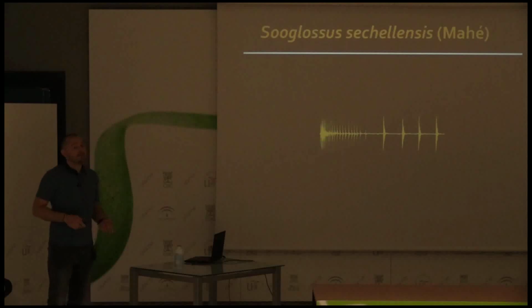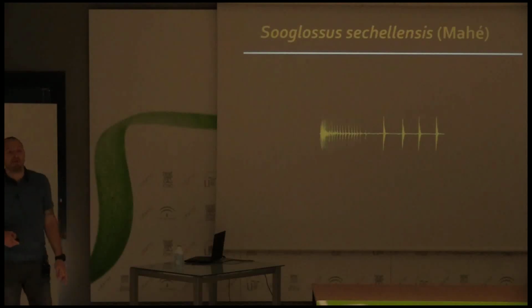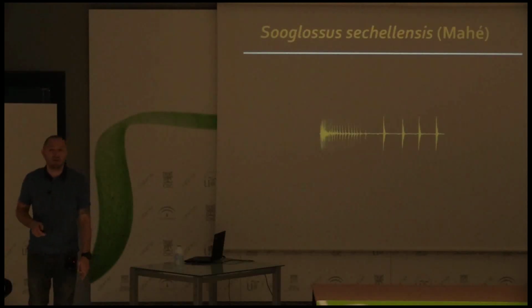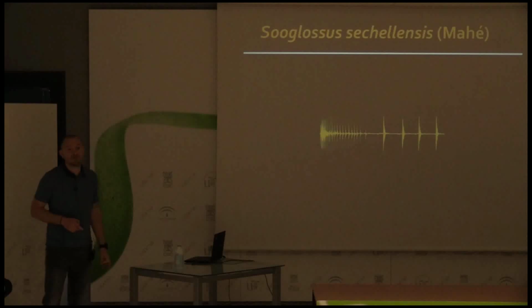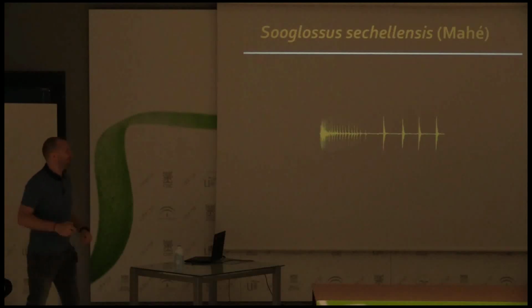So one of the other things which I'm currently working on are the vocalizations. Any of you that do work with anurans are probably aware that anuran vocalizations, advertisement calls, are species specific. So when we have a look at the vocalization of frogs from Mahe, it's a complex call. A lot of frog calls aren't complex, they're just a brr, brr, brr.